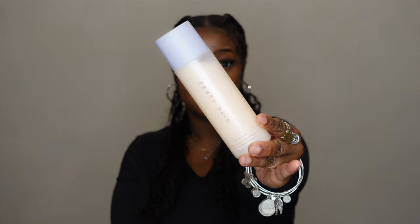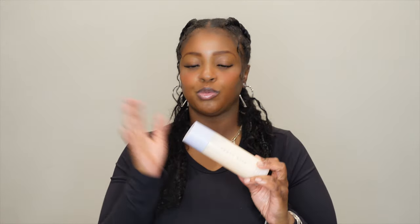So first thing I got is the Fat Water, and this is the milky one. Guys, I use this every day. This is a staple in my skincare routine. It adds back in the moisture after you've cleansed your face, okay? It helps you get that restarted. So I can't go without this. Had to grab another bottle because I'm almost out of the one that I have currently.